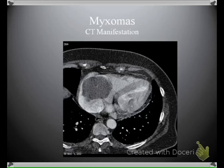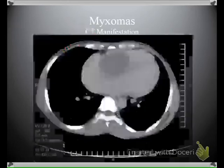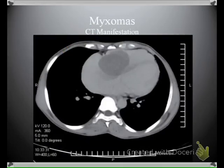So if you're looking at this from your slideshow, there might be slight confusion as to where this actually is. This actually appears to be in the right atrium, and we do see it here. Here's another right atrial myxoma. We do see it here.